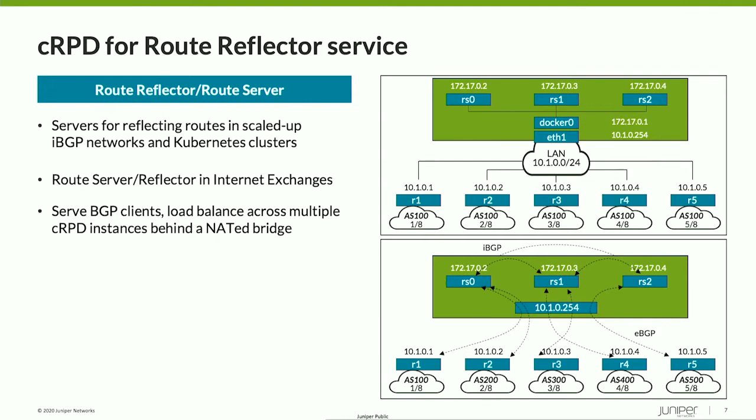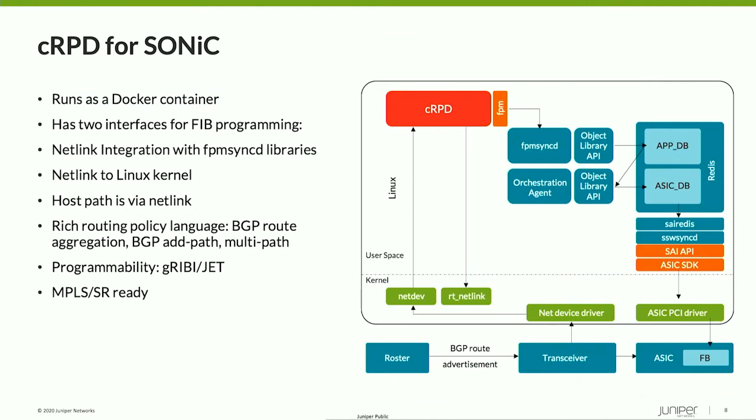As you can see in the picture here, cRPD instances RS0, RS1 are created with IP addresses in the Docker bridge subnet 172.17.0, and sit behind the Docker NAT bridge. To the BGP clients R1, R2, R3, etc., the routes come from a single route server, and now this can scale up to thousands of BGP clients. Let's also look at another use case where cRPD can be deployed.